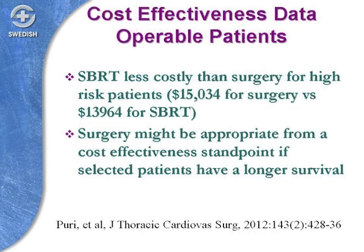If you look at cost-effectiveness data in the operable patients, you'll find that SBRT is less costly than surgery for high-risk patients. It's about $15,000 for surgery versus a little less than $14,000 for SBRT. Surgery might be considered an appropriate form of cost-effectiveness if the patients that go through surgery end up having a longer survival. So what we need to do is follow these patients with SBRT for a longer period of time to either demonstrate or not demonstrate that the durability of local control and survival is the same as surgery.